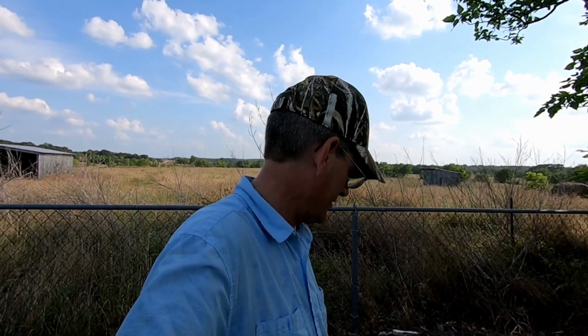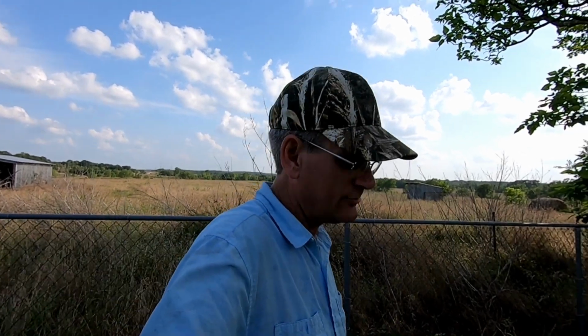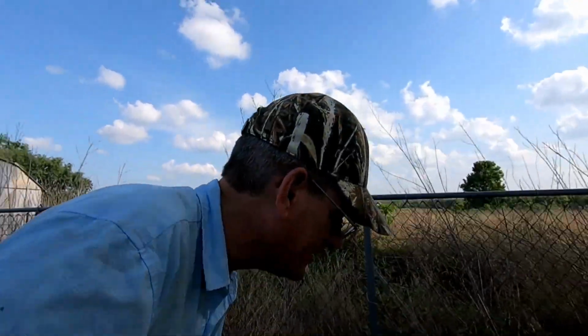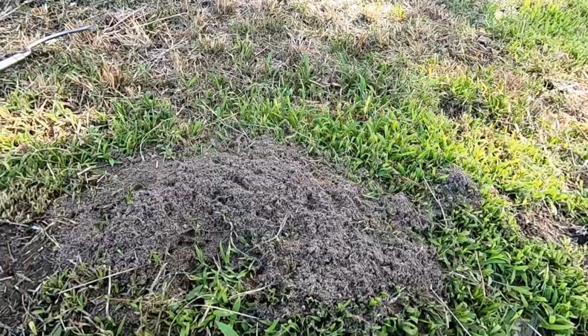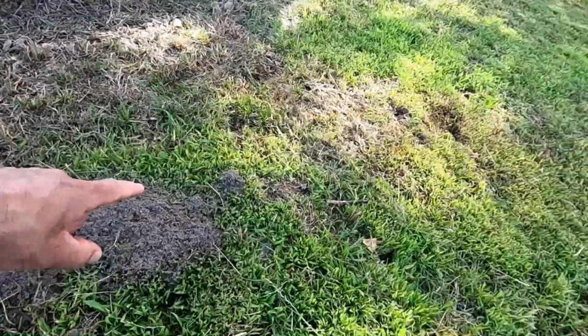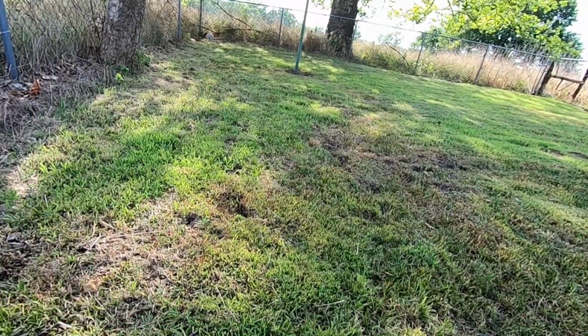So I found a bed of fire ants, and I'm going to show you that and show you how aggressive these things are. They don't look any different than your average picnic ant, but unlike the picnic ants, these things are ferocious and they sting and all of that. So what I'm going to do is show you this fire ant bed here. This is not a very big one, but the thing is, it don't stop right there. Where this one is, it'll have roots all over this yard here, and they'll pop up in different areas.